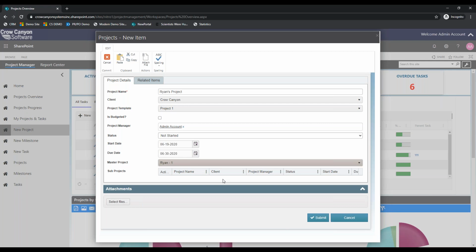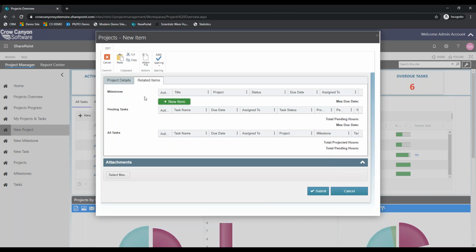Instead of having to remember or send emails about, hey, this project is related to this project and we need to connect the information or map it over or retype it in, just by having the projects list be selectable from a lookup column on the form, you have the ability to connect the projects together. And if it is a master project, it gives you all the sub projects related to that master project underneath it. Very cool.